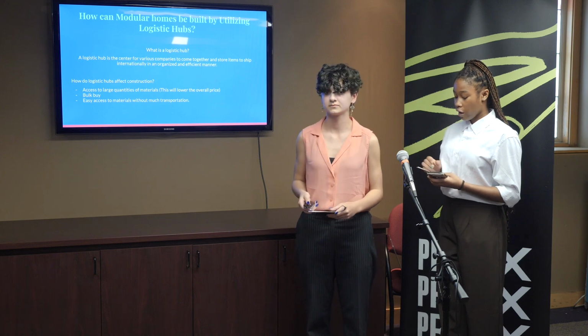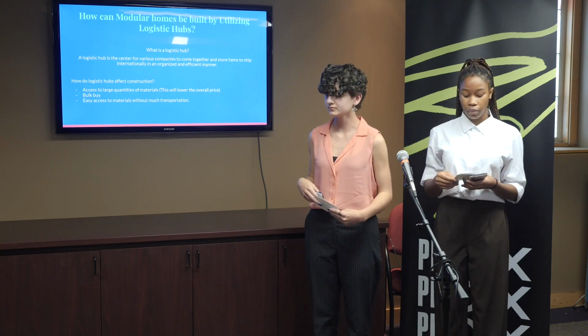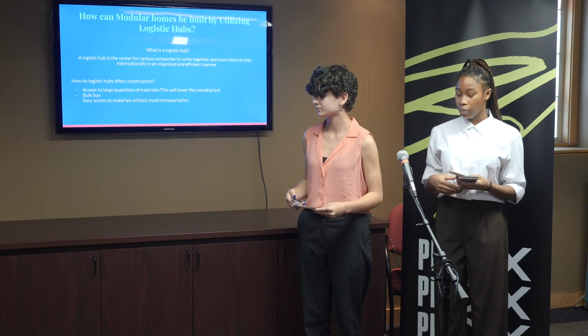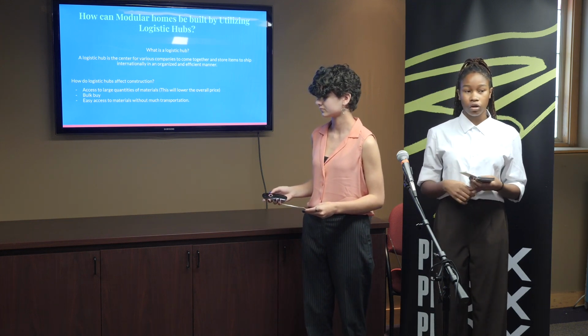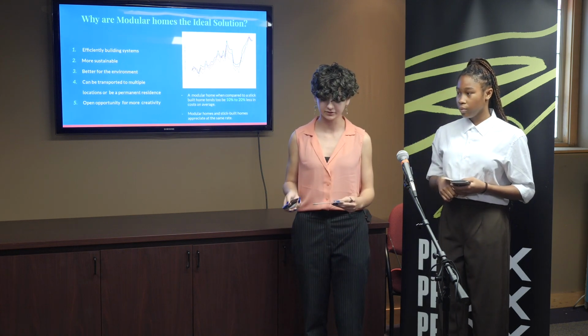Our proposal is that we should take advantage of our resource of logistics hubs during the module's assembly process. If we take advantage of the logistics hubs during the module's assembly process, we can cut the cost of the transport of goods and possibly even lower the cost of modular homes even further due to the possibility of bulk buy. Why are modular homes the ideal solution?